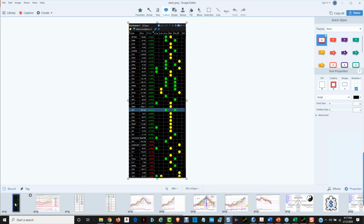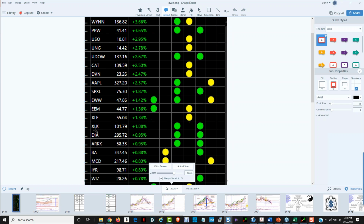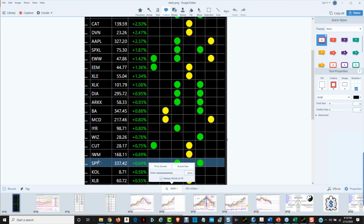This was the daily winners and losers today. Let me see if I can scope that up a little bit. So if we want to look at the big winners of the day, alternate energy, oil, natural gas, the triple leveraged Dow, which was better than the triple leveraged S&P. So when we scroll down, we see, hey, the S&P was up today, 0.64. That's good. So everything north of it has some additional advantages. I like that Wiz is there.